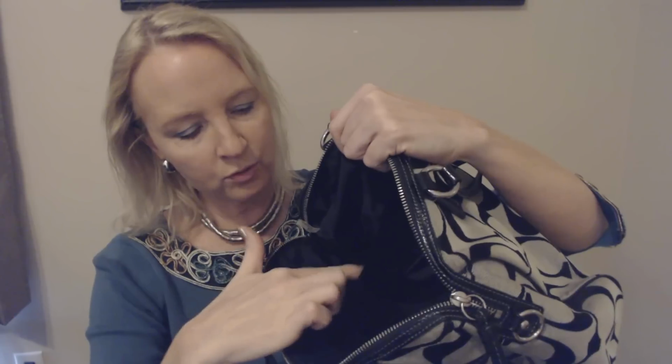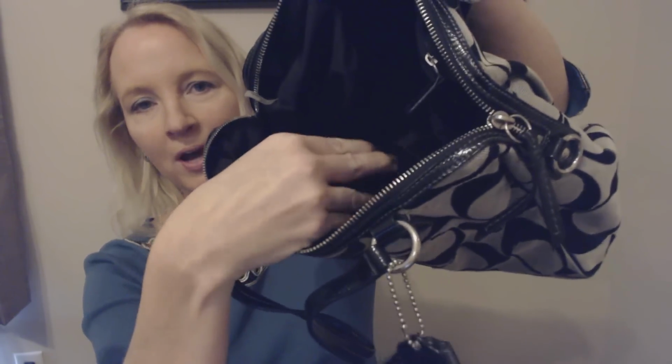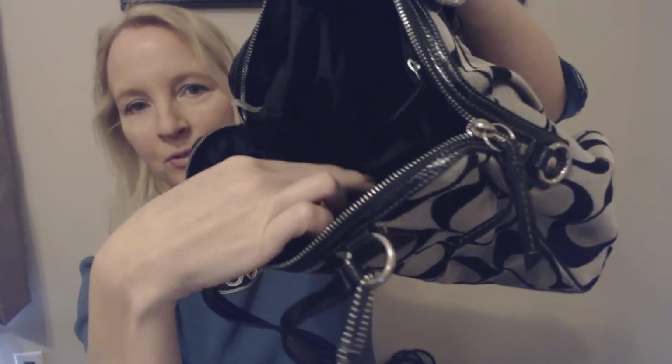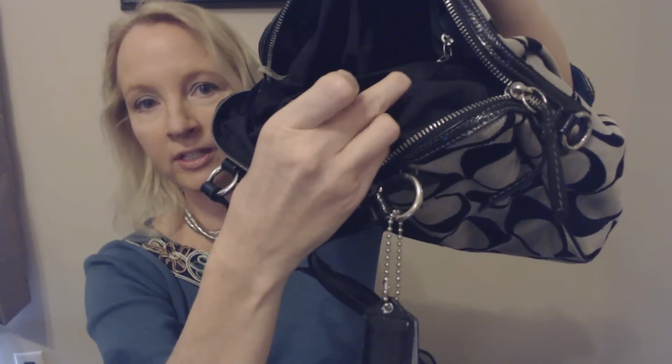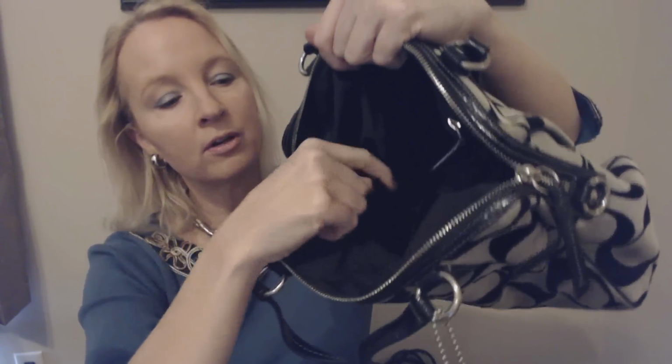And then we have two little pockets here that do not have zippers or other attachments, but they're quite wide. I could easily drop my phone down into either of these pockets. So that's a good thing. I could use this purse. I do wish the straps were a little longer, but it's not bad.